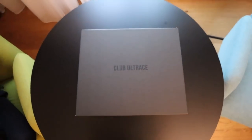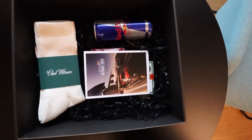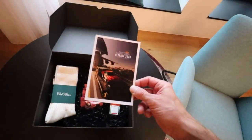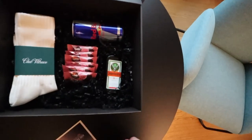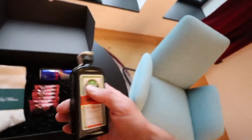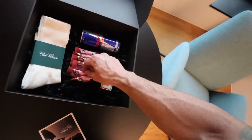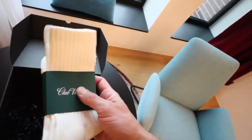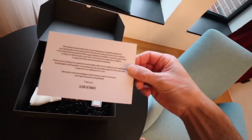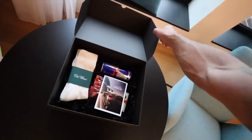Waiting in the room, far too nice. Well, neither Kayla or I drink, but this was a nice gesture. We'll share the Red Bull. There's some Polish treats in here, some Ultrace socks. These are really cool. And a note for being a guest of Ultrace. So that is super, super nice of them. Now I gotta figure out how to get that box home in one of my suitcases without completely destroying it.